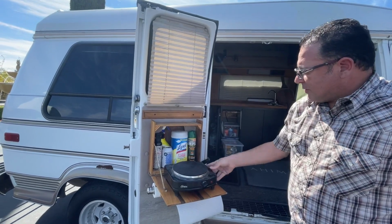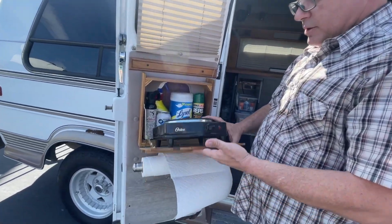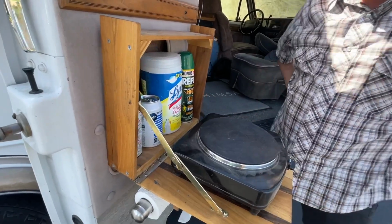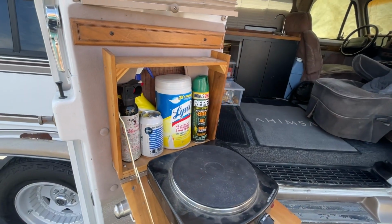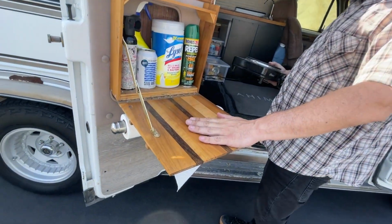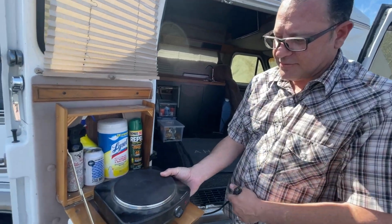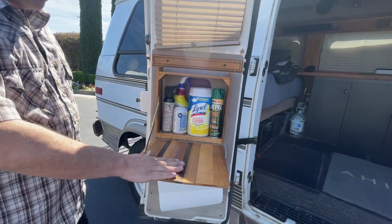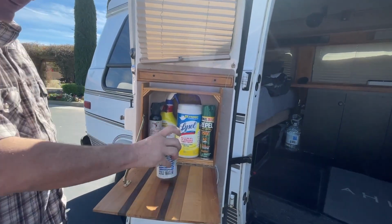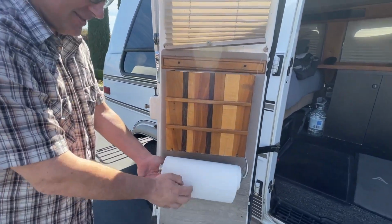The original plan, this was built with the intention of housing this burner, and it would be able to stow in there along with spices and whatever I would need to cook. But I liked it so much as a top, and it's got more function as a tabletop, that I can just pull this out and rest it there if I need. Yeah, and I can put my drink right there. Does it stay up there like that?